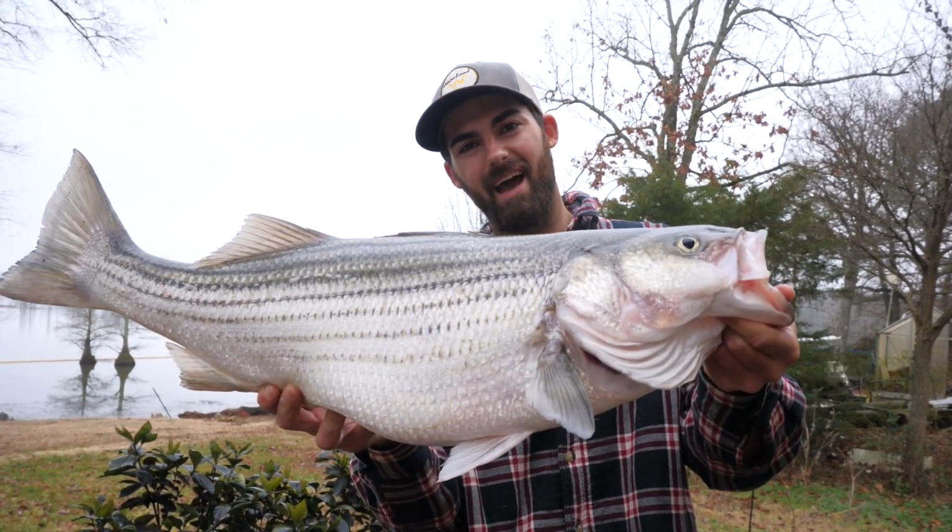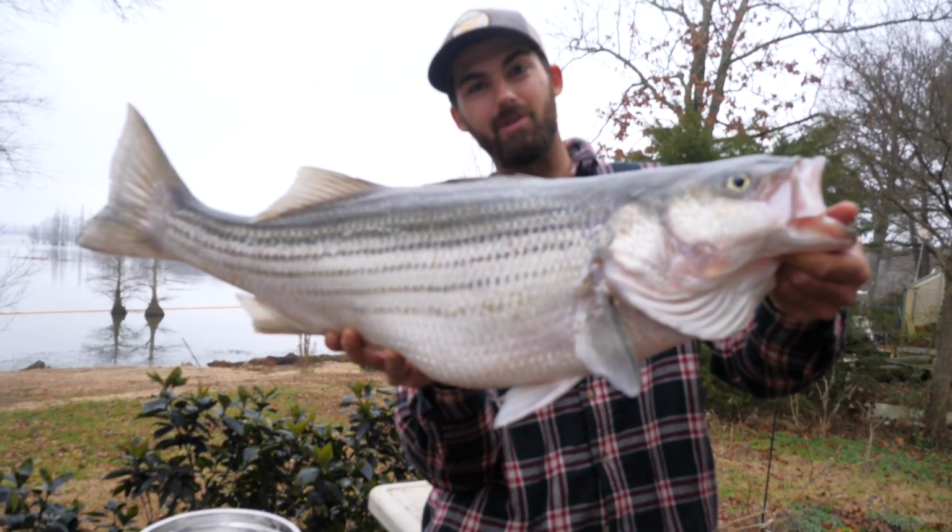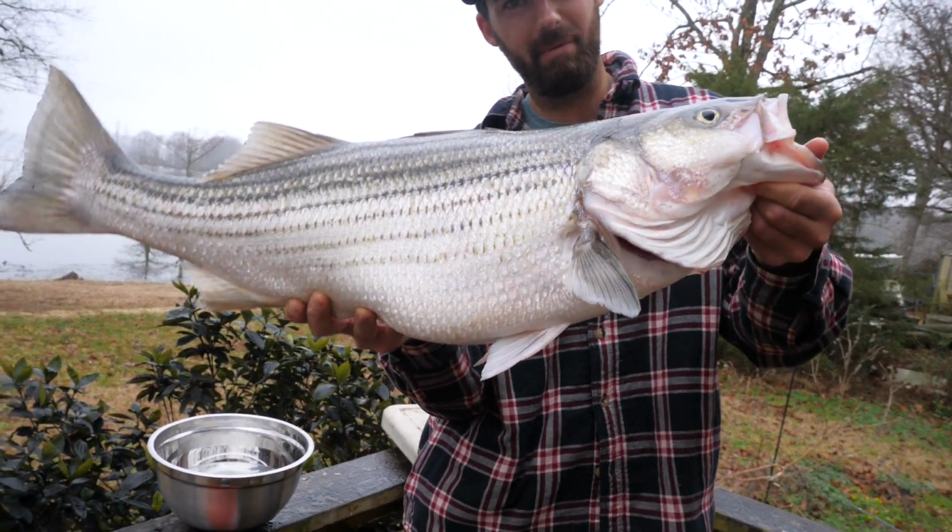All right, just made it back to the house, and as much as I hated having to keep this fish, I hate that he swallowed that hook. I would have much rather released this big striper. It was almost 13 pounds. We have big plans for this guy tonight.